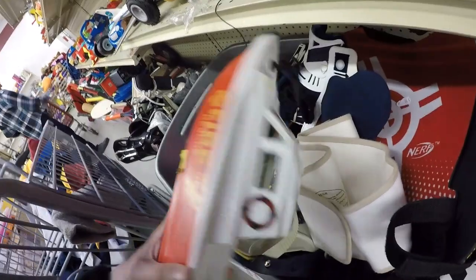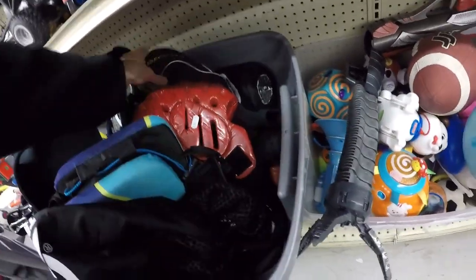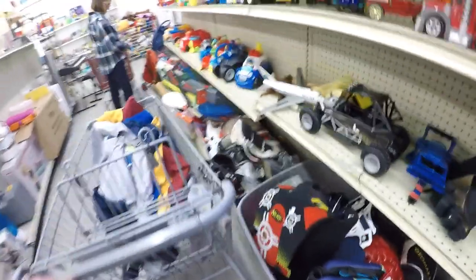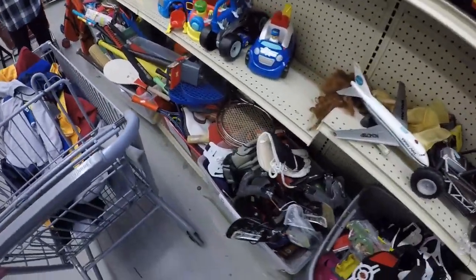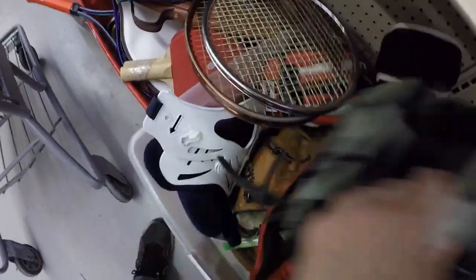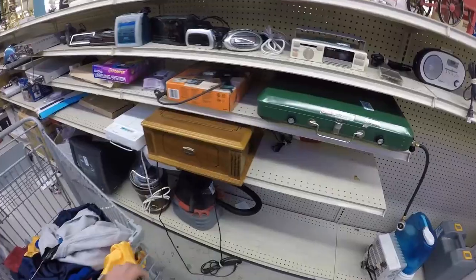This? Oh, just a toy. Jeep life. Maybe, just maybe. It's plastic. That glove's pretty destroyed. Come across these a lot.